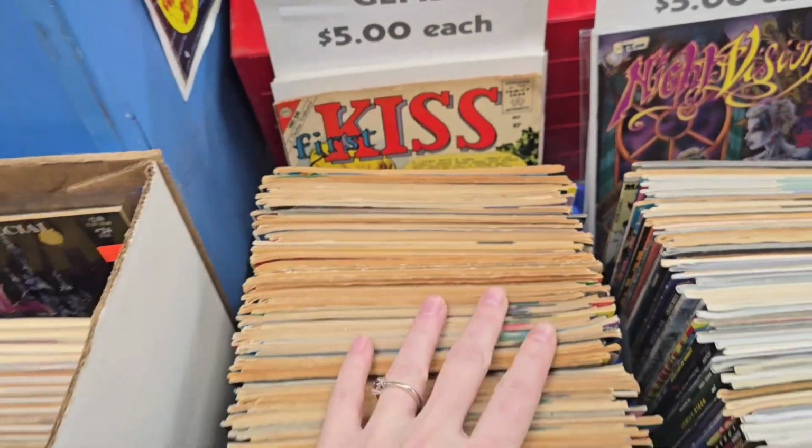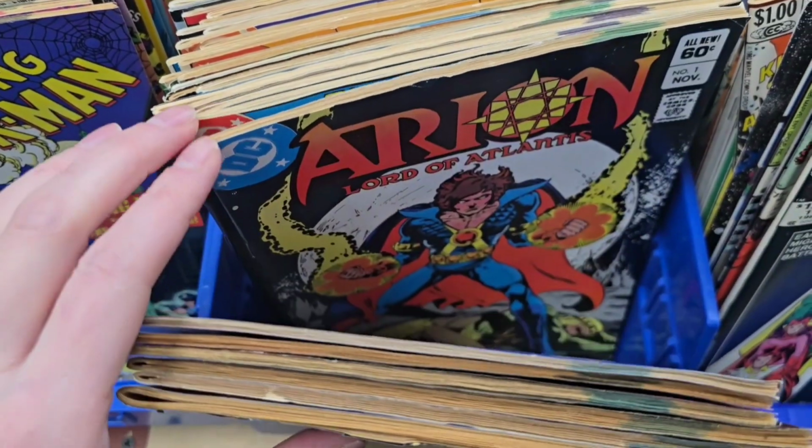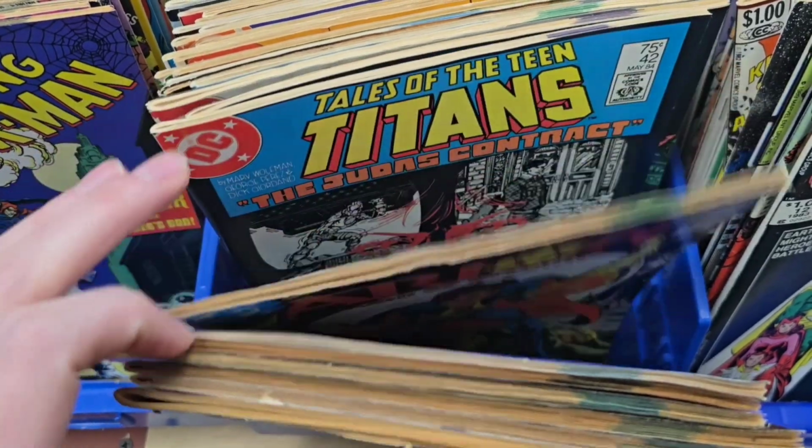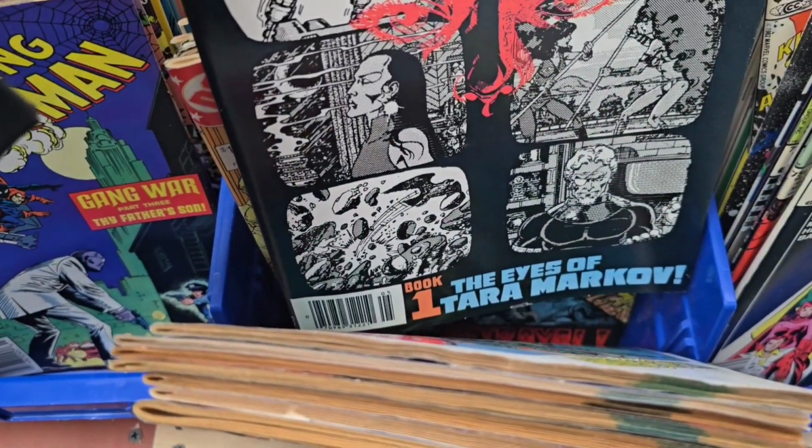And there was also this romance one. I know some Silver Age collectors really like picking up stuff like that. I wasn't really expecting to find anything new, so it's always a treat when you can find some interesting stuff.